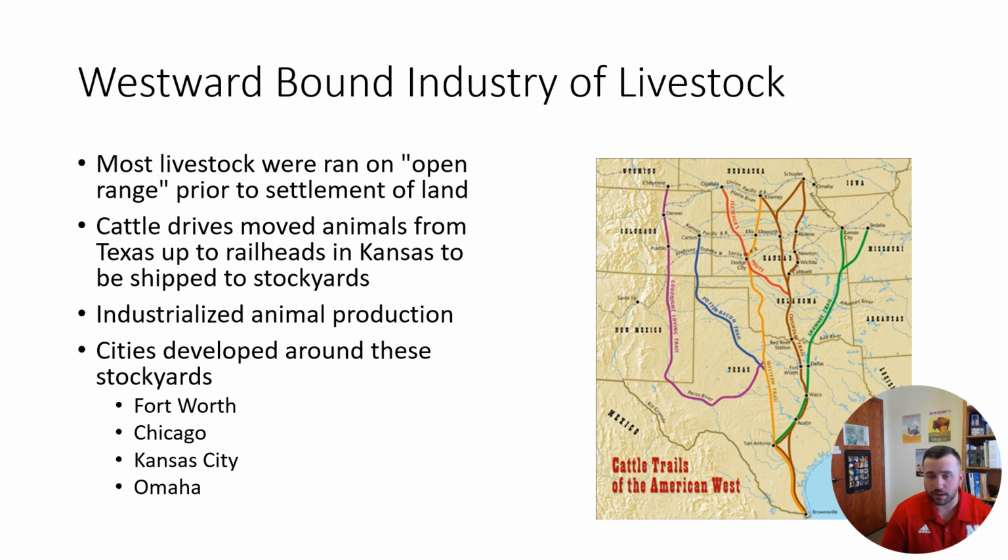The cattle and livestock that you had around your town on your farms were the focus of the meat that you were eating. Now with this concept of industrialized animal production and moving livestock on railways to these larger population hubs, we're now seeing an increase in meat consumption within the United States.